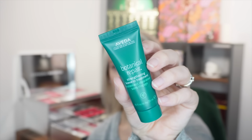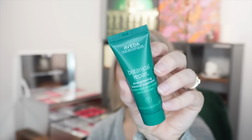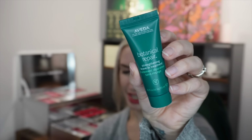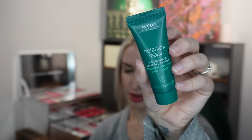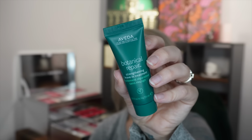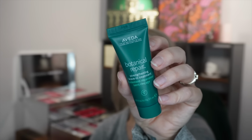The other product in here I kind of wouldn't put with this because it's a hair product. It's the Aveda Botanical Repair Strengthening Leave-In Treatment in a 0.85 fluid ounce or 25ml size. I have had this before. I do think it's a good leave-in treatment. It's another one that's not my absolute favourite, but at the same time I'm happy when I use it. I do think Aveda makes some decent hair care products, and this is definitely one of them.